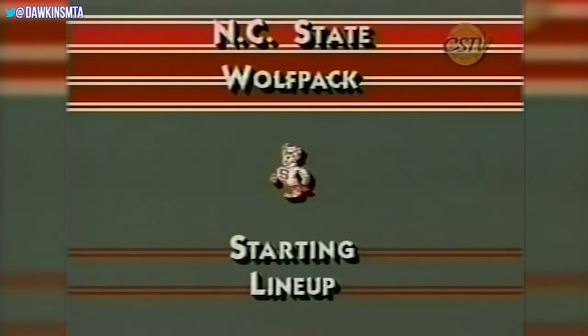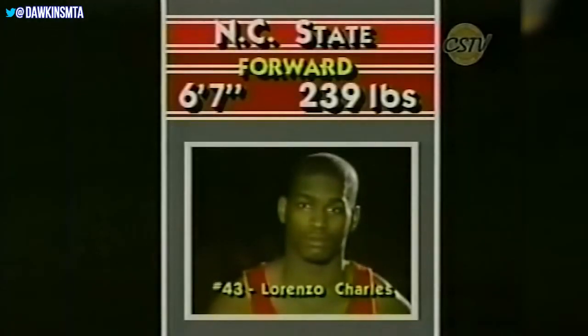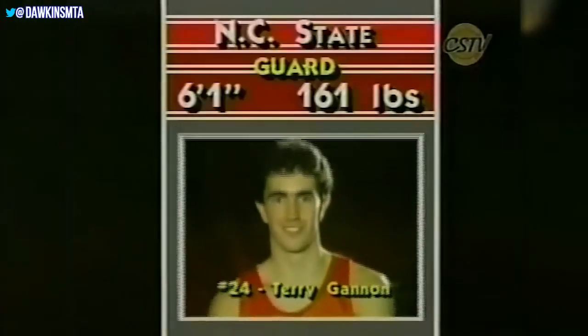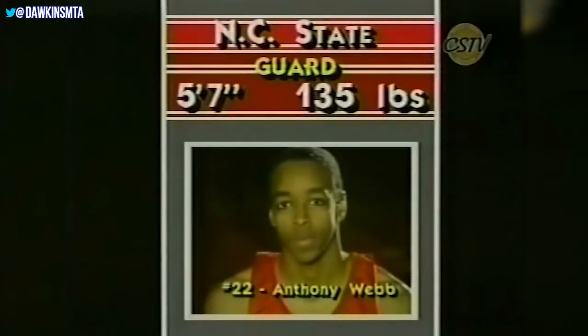First for the Wolfpack from North Carolina State. At one forward, 6'5 sophomore Ernie Myers. And the other forward for the Pack today will be 6'7 junior Lorenzo Charles, the leading scorer in the ACC. At center, Cozell McQueen, a 6'11 junior, a strong rebounder out of Bennettsville, South Carolina. One guard, 6'1 junior sharpshooter Terry Cannon from Joliet, Illinois. The other guard will be 5'7 Spud Webb, the igniter, averaging 6 assists a game.